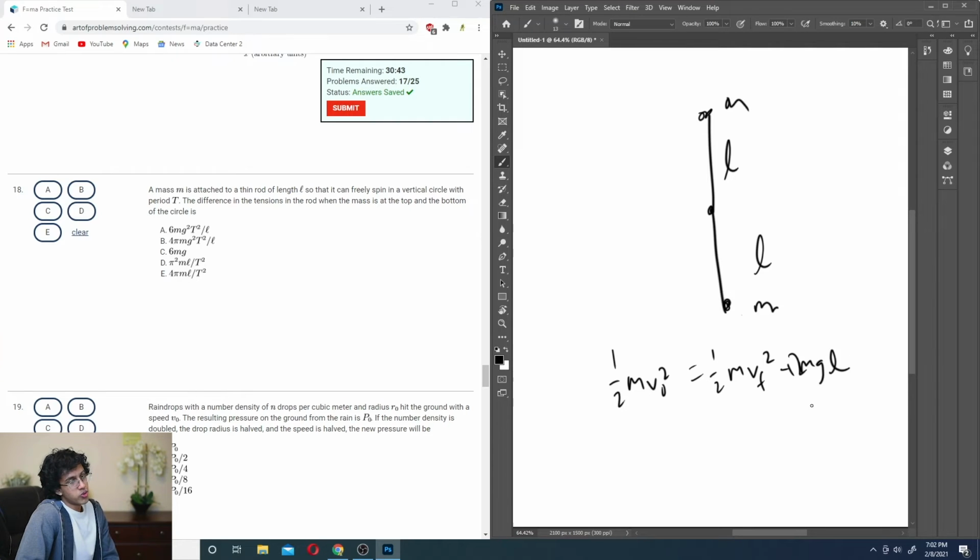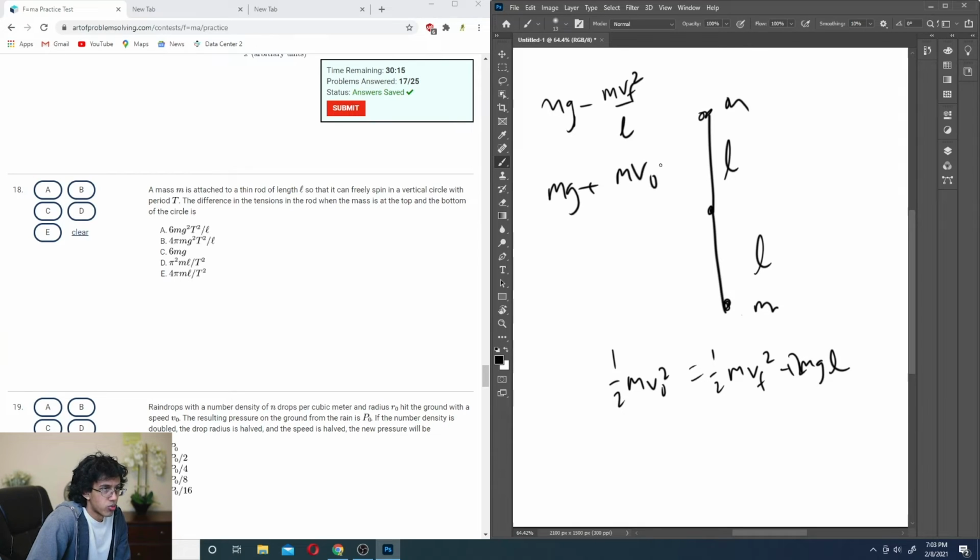Then if you have 2mgl, what does that mean? Well, the tension should be mg plus mvf squared over r, right? Or minus. Yeah, minus. So at the top the tension should be minus mvf squared over l, and at the bottom it should be plus mv0 squared over l. So that is the tension difference, and if we subtract the two, at the bottom it should be a lot faster and need a lot more tension, so it should be mv0 squared plus mvf squared over l, right?